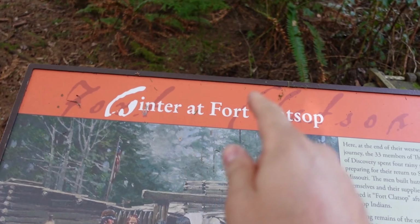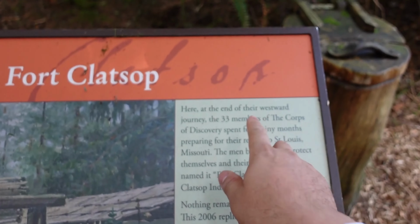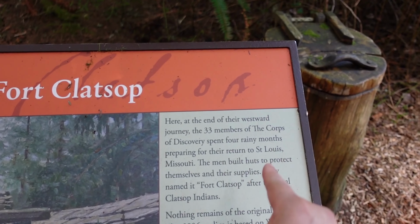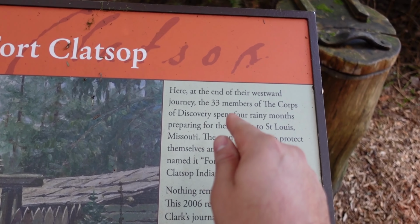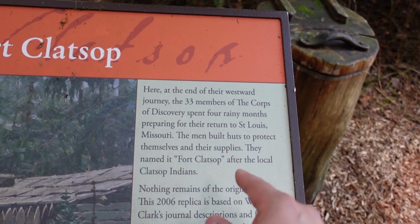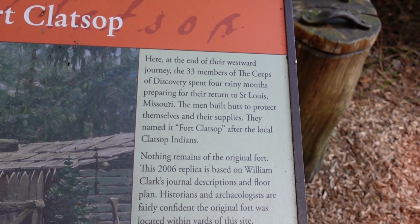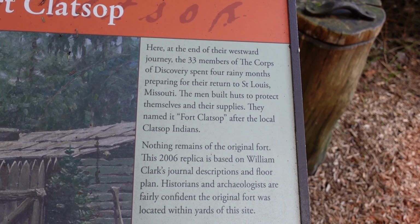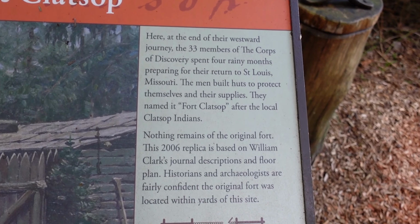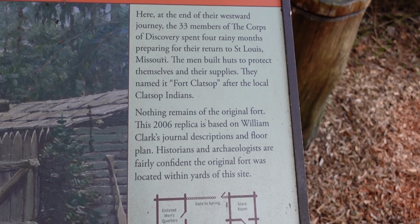So here it says winter at Fort Clatsop. Here at the end of their westward journey, the 33 members, so there's 33 people that were staying here, of the Corps of Discovery spent 4 rainy months preparing for their return to St. Louis, Missouri. The men built huts to protect themselves and their supplies. They named it Fort Clatsop after the local Clatsop Indians. Nothing remains of the original fort. This 2006 replica is based on William Clark's journal, descriptions, and floor plan. Historians and archaeologists are fairly confident that the original fort was located within yards of this site.